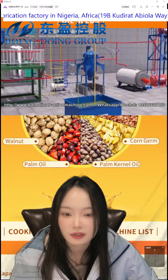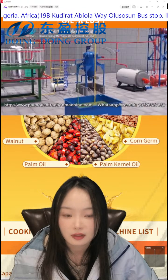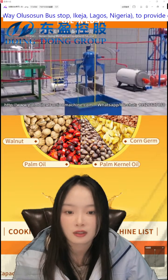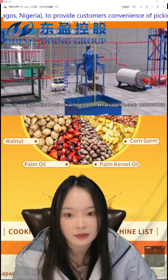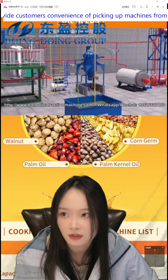The filtered oil will enter the decolorization oil temporary storage tank. After the decolorization, it can not only improve the color of the oil and remove the gum, but also effectively remove some trace metal ions to prepare for the next section.